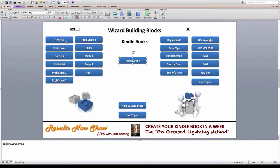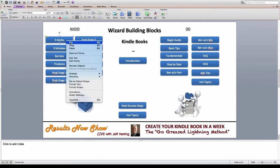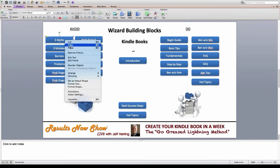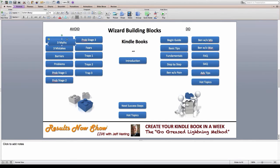Okay, what's next? 3 myths. So I'm going to come over here, I'm just going to copy it. Paste. I'm going to move this little guy right here. So we start out with 3 myths for this template. What's next? You could beef that up, the 3 myths, and make it a Kindle book. And you only need 10 pages of content for a Kindle book.